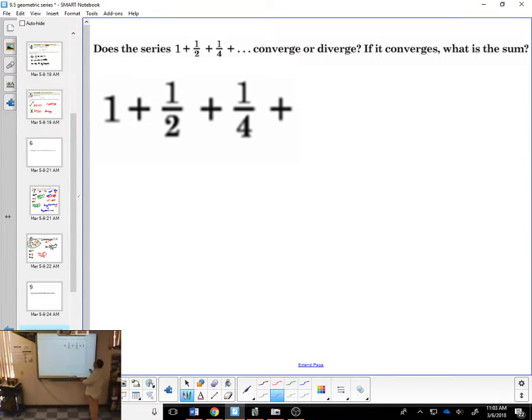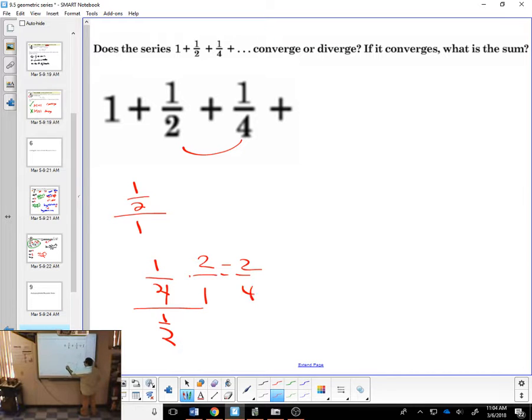Ready? How do I find a common ratio? Divide the term n plus 1 by n. So I'm going to take 1/2 and divide it by 1. What's half divided by 1? It's a half. Anything divided by 1 is itself, right? Let me double check that with this one: 1/4 divided by 1/2. I multiply by the reciprocal. That becomes 2/4, which is 1/2. Yay! So the absolute value of 1/2.